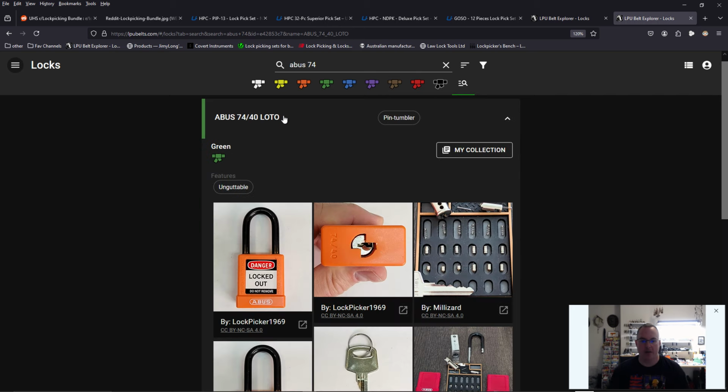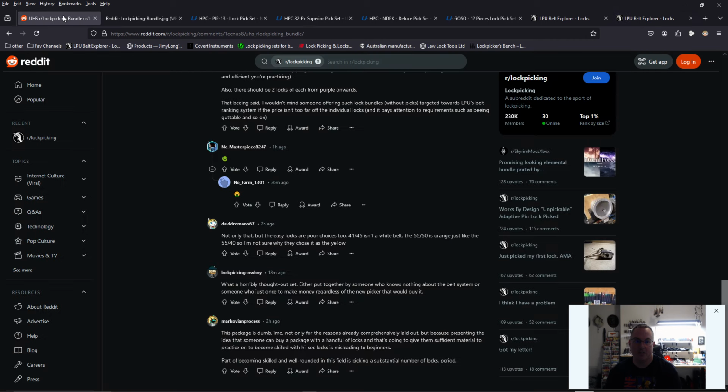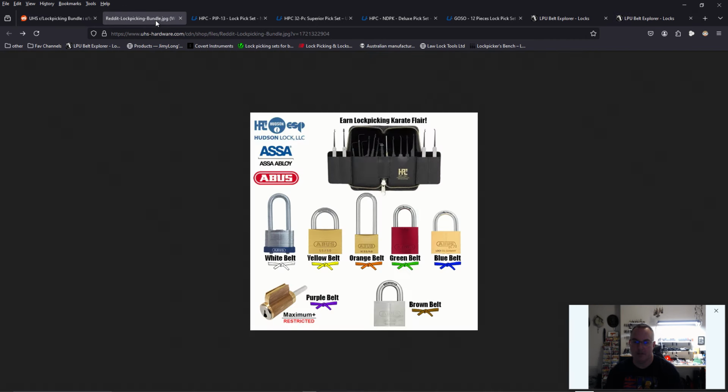So the 74 is the Lotto version. I think you can pick a 74 and a 72, and I guarantee if you're selling the 72 because you're an Abus dealer, you're going to sell a 74. You need 2 locks that you can sell, but I don't know if that's guttable. But you need locks that are guttable, and you need 2 locks per belt above green, I believe. Or maybe it's above purple.